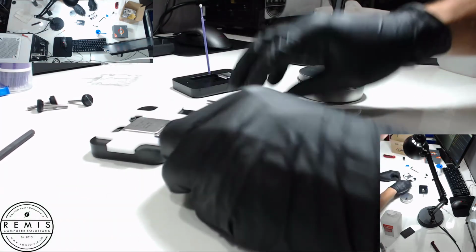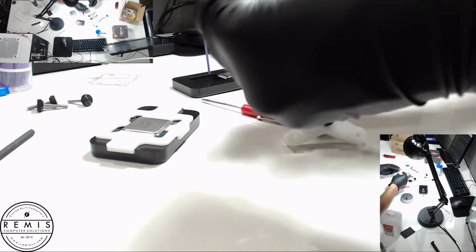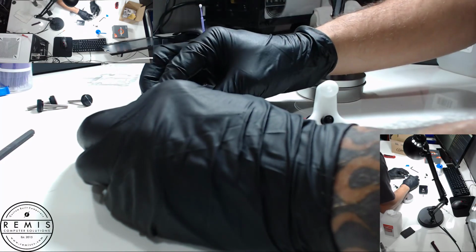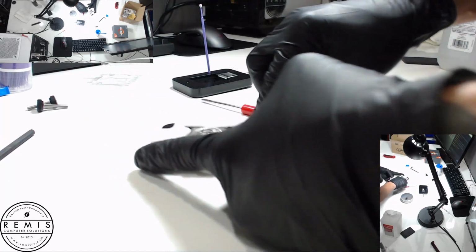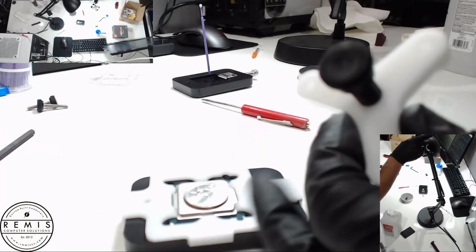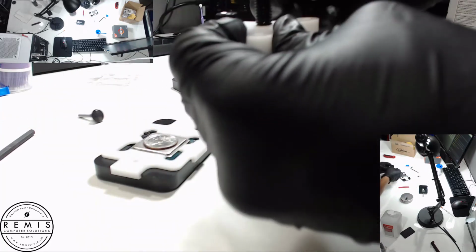Okay. So normally just the tool is all that pushes down on it, but I personally like a more even spread, a more well distributed surface. So I use a quarter, which basically perfectly covers this surface. So, okay, let's just drop this bad boy on, and I'll be able to go get dinner with my wife.